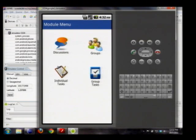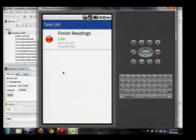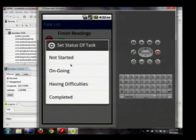Here, we go into individual tasks where the student should be able to view his individual tasks. So the finished readings is the task name, and its priority is set to low, then the deadline. And it shows that it's a created task because he himself added the task. If a project mate assigns it to him, then it comes as an assigned task. So if you click on this, you can change the status of the task, and red indicates that he's having difficulties in it.